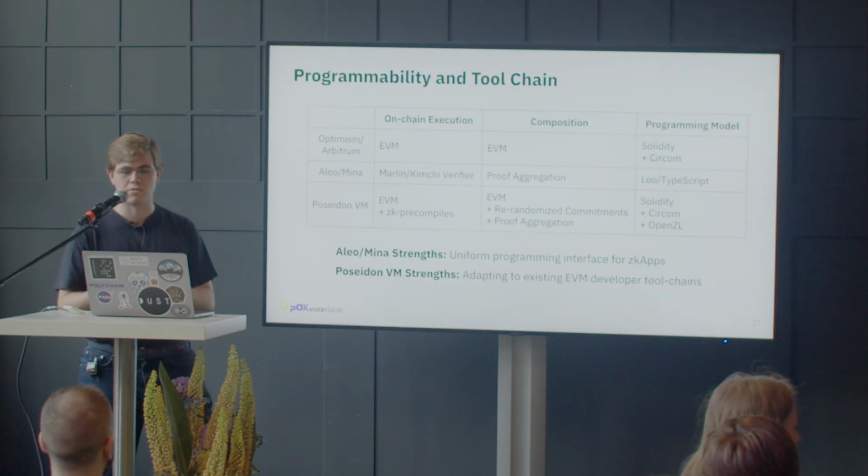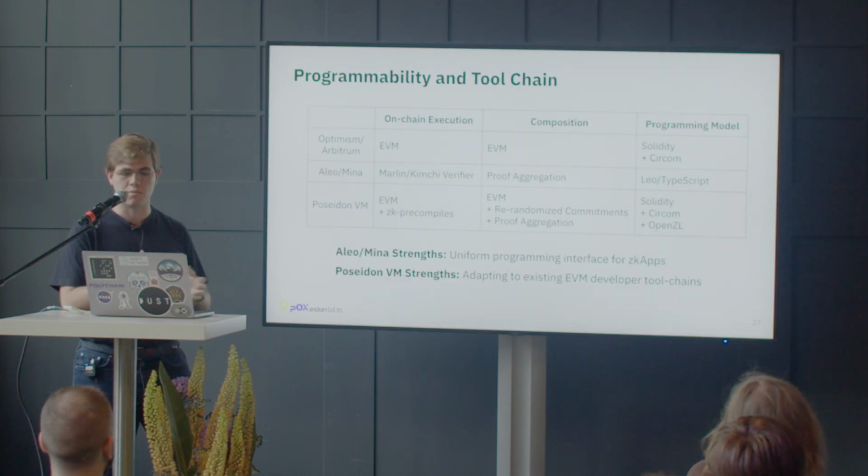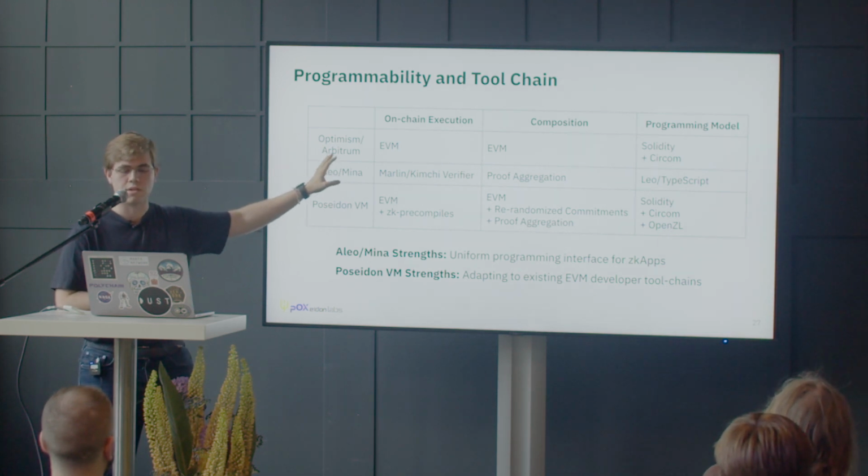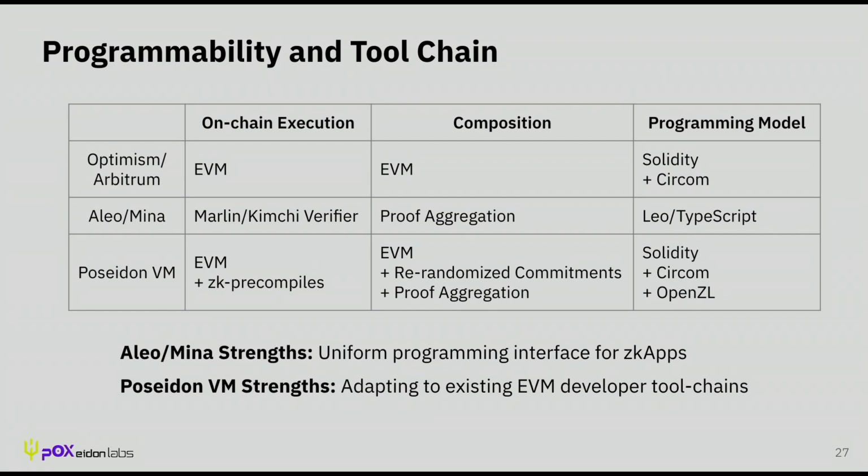And so let's look at some other trade-offs that we've made against other projects. The three categories I'd like to talk about here are on-chain execution, the way that you build composite systems, and the programming model. So if we just look at an optimistic rollup like Optimism or Arbitrum, the execution is EVM, and you compose using the EVM composition. And the programming model is Solidity, right? Or other kinds of EVM high-level languages.